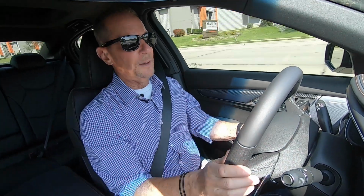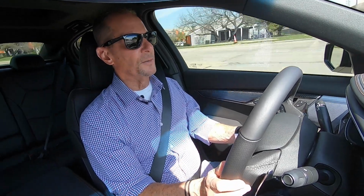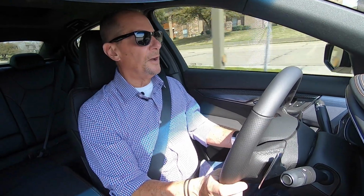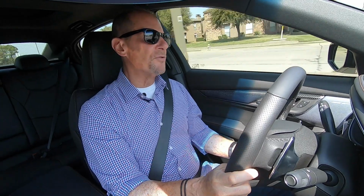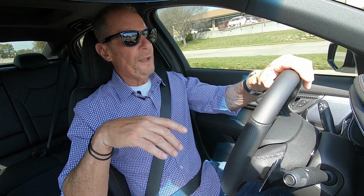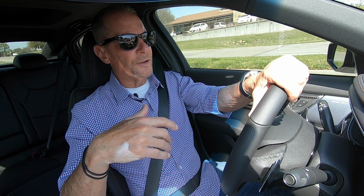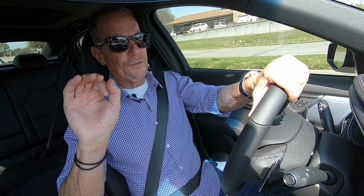It soaks up these bumps very well. I'm duly impressed, especially with these performance tires, these run flats. So all in all, big thumbs up. I would thoroughly recommend you test drive this when you're looking for an entry-level luxury model. Again, courtesy of Crest Cars in Frisco, Texas, that you get all this, the service done.